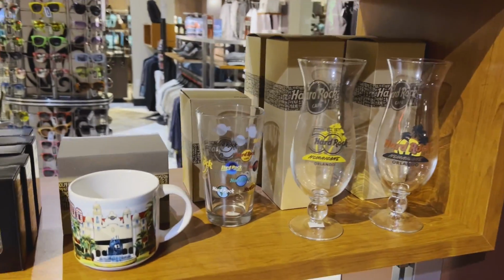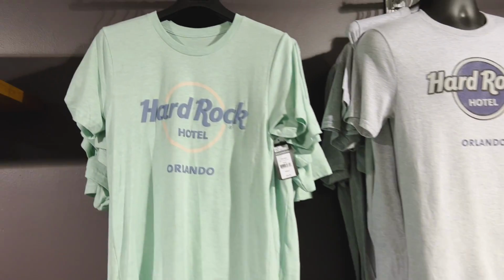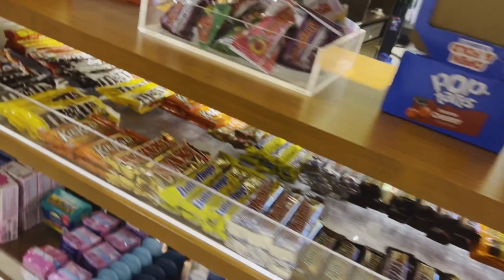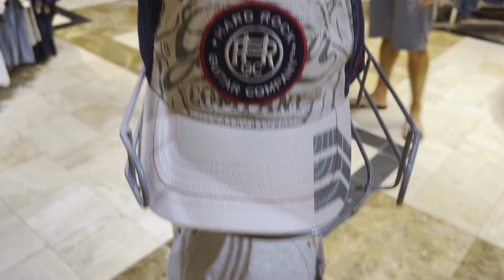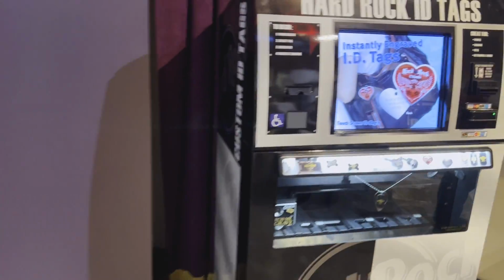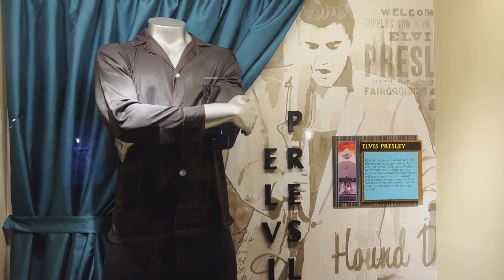All kinds of cups, mugs, tumblers, shot glasses. I like that one too. I love the color of that. Umbrellas for these afternoon Florida rainy days. And of course, all your amenities, chocolate bars, ring pops. I do love the hats too. Got some really cool hats. Hard Rock. I love this sweater. This is super cute. They have a neat little machine where you can make a Hard Rock ID tag. Kind of fun. It's a neat little memorabilia. Elvis Presley.